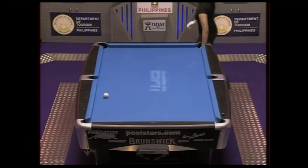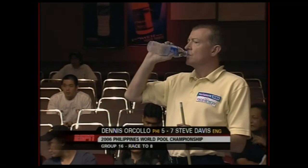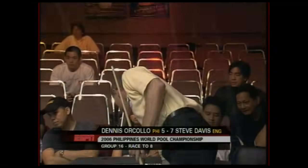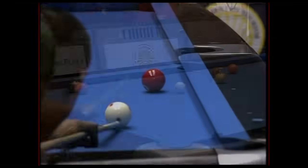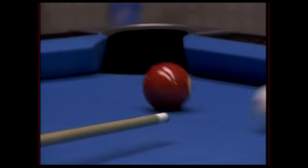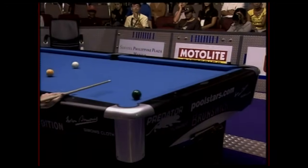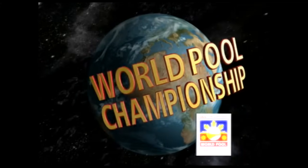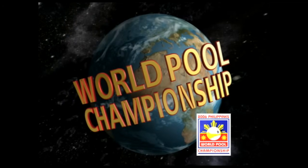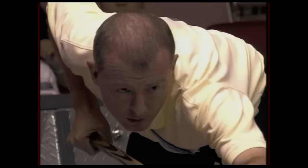Job done for Steve Davis. He is through to the final 64 with the falling of that 9 ball. Now Orcollo has to win 3 before Davis wins 1, or he goes home and becomes a spectator for the balance of the week. There, the surprising shot from Orcollo. Bad miss. Rack, Davis to break, leading score 7 racks to 5.